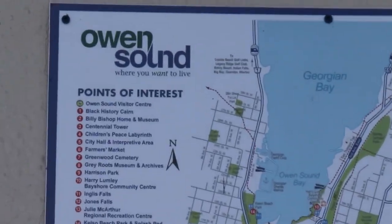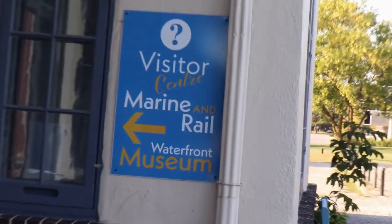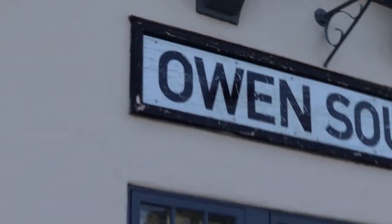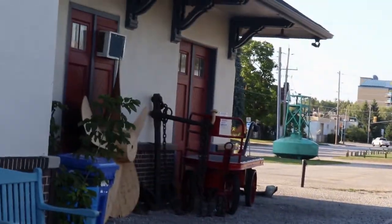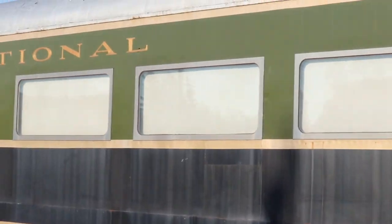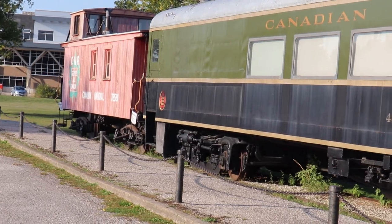I think Boon Sound station used to be... this used to be a Boon Sound rail station. This station they did the rail station. This is the rail line. And those things, you know what is that. This is the train. Canadian National. Used to be.